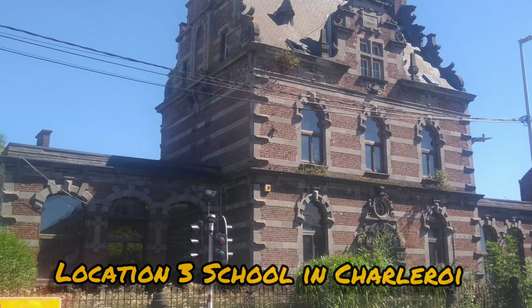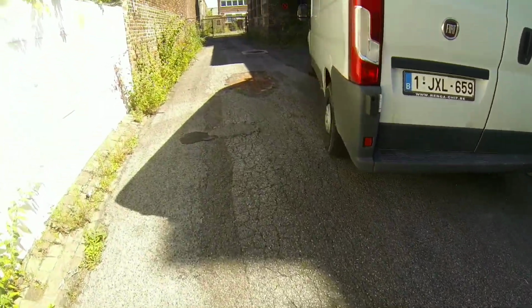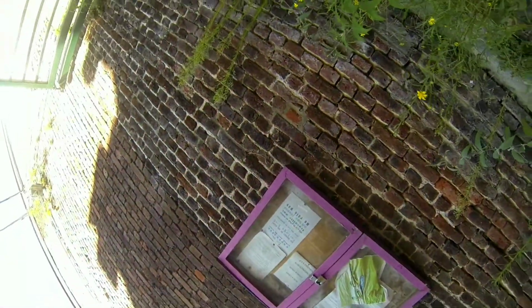We also went to this school. It already looked closed, but I wanted to look anyway. In the end, we could go in a small building next to the school, but I didn't record that, unfortunately.